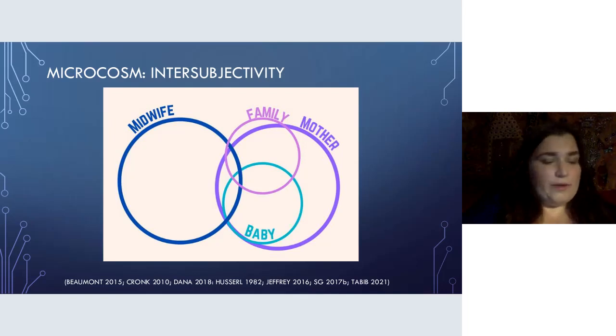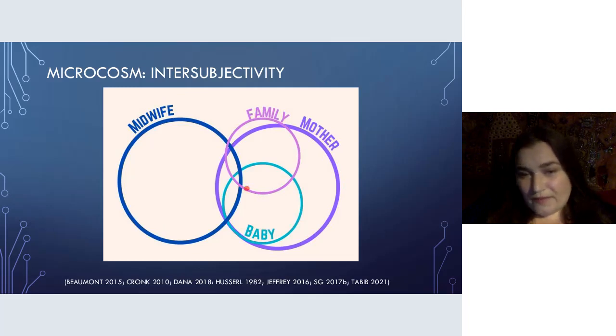So now we're going to talk about the microcosm. A little bit about intersubjectivity. So what I'm calling the microcosm is, you can see here with this wee diagram that I've done, a sort of complicated Venn diagram. And here's the midwife, and then we've got the mother and the baby with them, and then the wider family, so the partner and children.